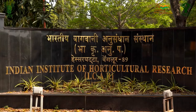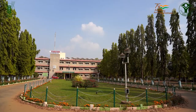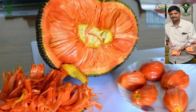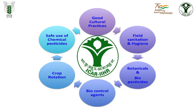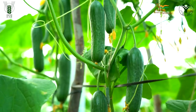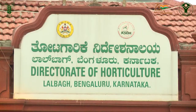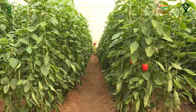The ICAR, Indian Institute of Horticultural Research, Bengaluru, being the premier research institute in the field of horticulture in India, has developed a large number of varieties and technologies in different horticultural crops. ICAR-IIHR has developed a holistic and integrated pest management package in protected cultivation of vegetable crops, refined and spread this technology among a larger number of farmers across the country. Additionally, supporting programs of the Department of Horticulture and Agriculture are also helping farmers to extensively adopt protected cultivation.